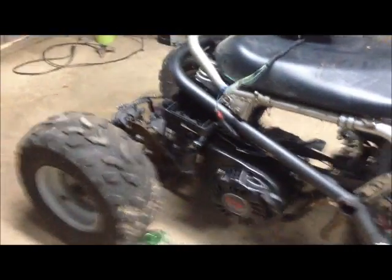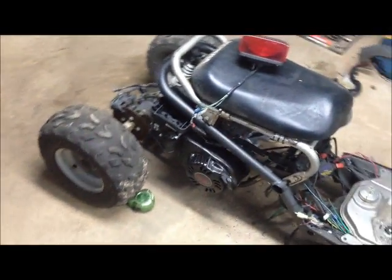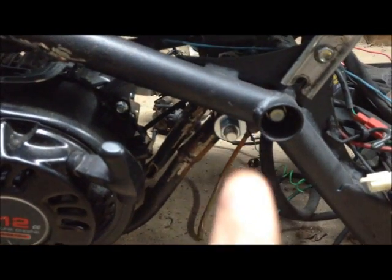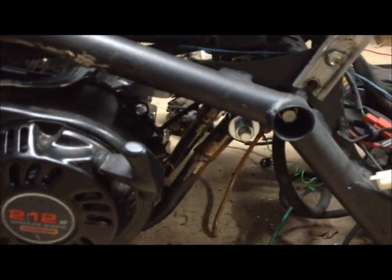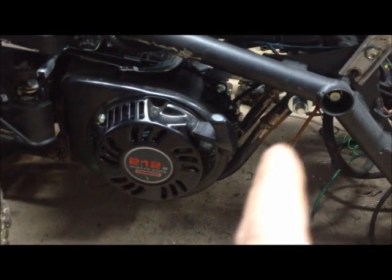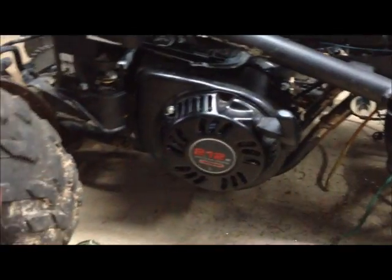But this is what I'm going for with it. I got the rear end off of a four-wheeler, and I had to custom make it. You can kind of see I had to put a new axle bolt in here, and had some tubing I had from a roll cage that was on this go-kart. With the factory bends in that roll cage, I was able to drop it down and extend it out to where it hooks up to the mounts on the four-wheeler rear end.